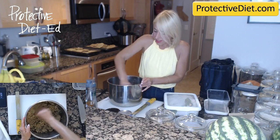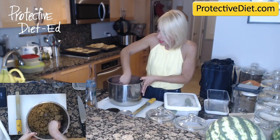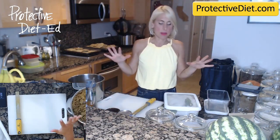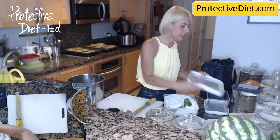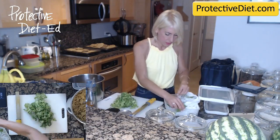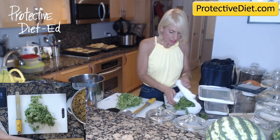Some of you like your rice cooked even more. I like my rice to have separate grains, so I like it cooked at 20 minutes. When I'm going to leave it in there, I just turn it off to keep warm, but it stays in there all day and just cools down. And then I'm adding an entire bunch of cilantro. And I could even add more than this, but this is all parsley. This is my herb box here.